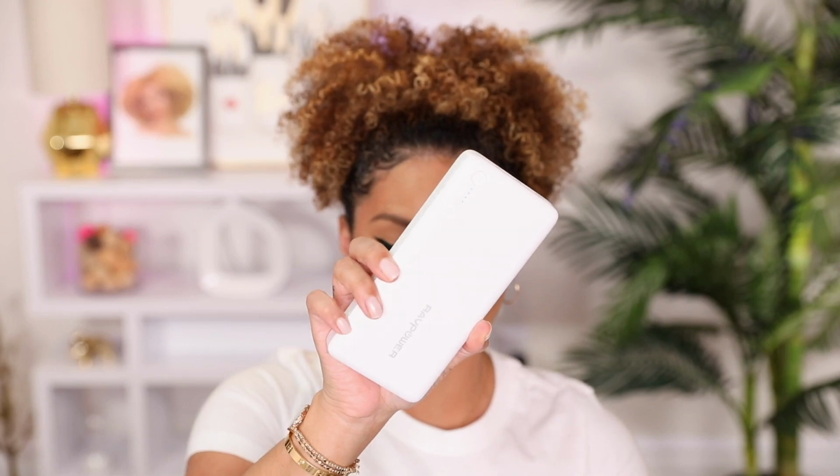The one negative about this is if you are wanting to use your phone, once it's on here, you obviously can't, because you put it on here and you can't physically use the phone. So I'll keep a charger by my bed, or if I'm not doing the charger thing, I'll keep a portable charger. I recommend this one to so many people.